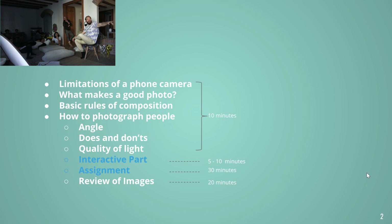Then we have some basic rules of composition. Look, photography is something really subjective. A picture you love, I hate, or the other way around, right? But there are some basic rules of composition some people came up with at some point. And it's good to have an understanding of the rules, because once you understand them, you can also break them, and do it more purposefully, right?